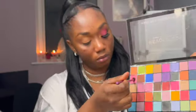So I'm gonna be using Revolution palettes today, and I'm picking this light pink shade as a transition color. And then I'm gonna go into my crease area with a darker shade pink as well to define the crease area.